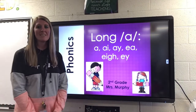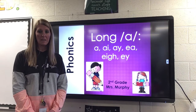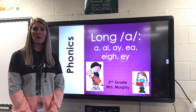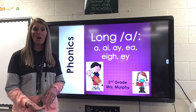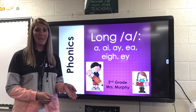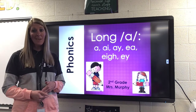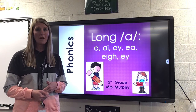Hello, second graders. This is our phonics lesson on the long A sound. This year in second grade, we have learned that A can make two sounds. It can make the short A sound, a, and it can make the long A sound, ay. We have learned that the long A sound can be spelled with an A, a consonant, and an E. But today, we're going to learn there are different ways that we can spell the long A sound.